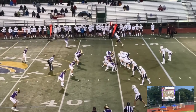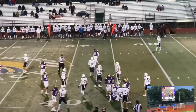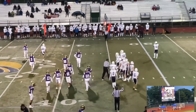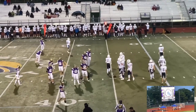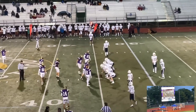Cherokee Trail goes trips left. They're going to do a handoff. He's got the edge. Coming up for the hit. Knocked down. Aaron Estrada held the edge. Had some help. Shut that down. It was a gain of nothing. Second and 10.